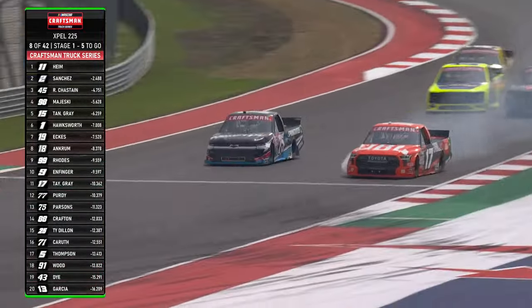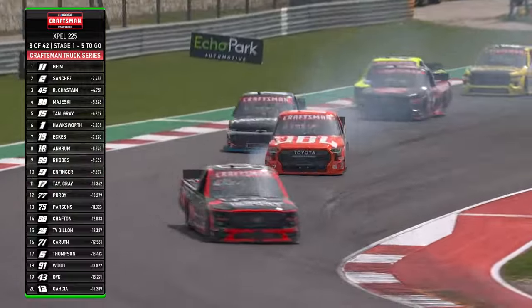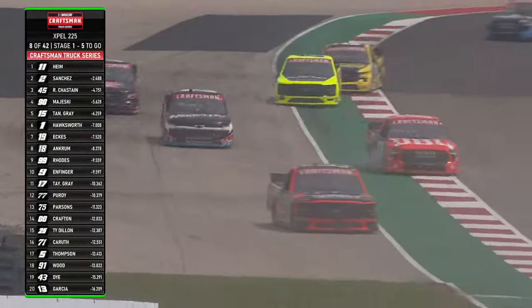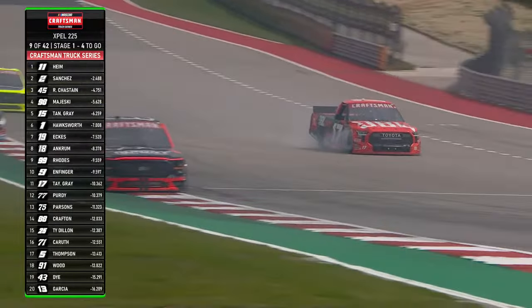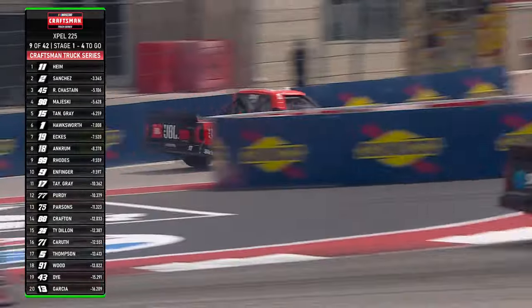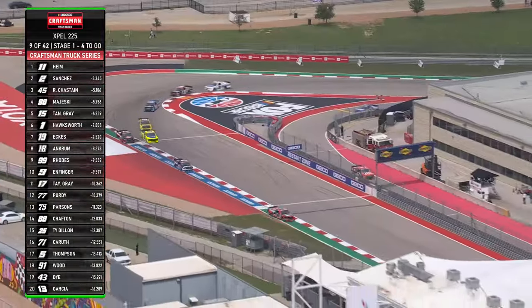I take it back. And we got problems on the 17, Taylor Gray. That's from that contact, I believe. Quite a bit. Yep, you see that fender rub. Right front fender in on the tire. He'll have to come to pit road. That's not going to be that far out of the realm of his possible strategy as well.